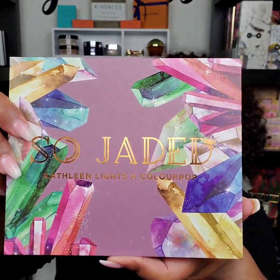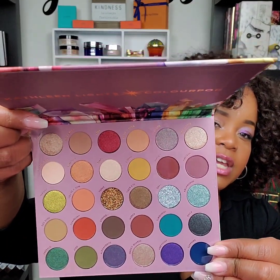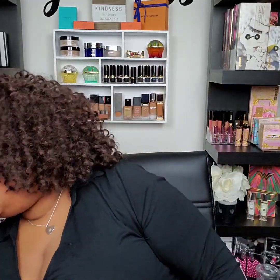I also have the So Jaded palette. This is the Caffeine Lights in collaboration with ColourPop. This is pretty packaging. The color story is so different and fulsome. It's a little bit of everything in there. I don't do pressed glitter. That's the one thing about ColourPop, and that pressed glitter, you could have missed me with that. I'm not putting that in my eye for it to be falling in my eyes and scratching my cornea. So I don't play with glitter like that. But I do like it. It stays. Okay. Now let's talk about the rest of these ColourPop ones.